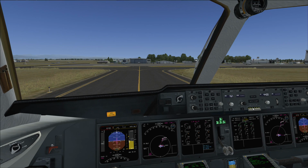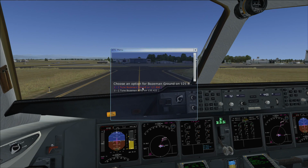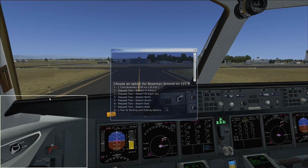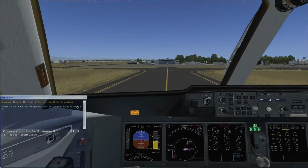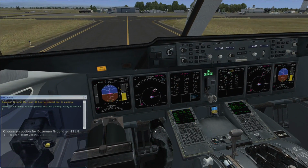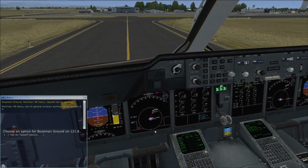Damn, did I just need to hit it one more time? I don't know. Alright. I guess we should hit them up. Taxi to parking. Bozeman, Martin Airport, 8 heavy. And we came in just a little hard. Martin Airport, 8 heavy, taxi to general aviation parking, using taxiway Echo Alpha.